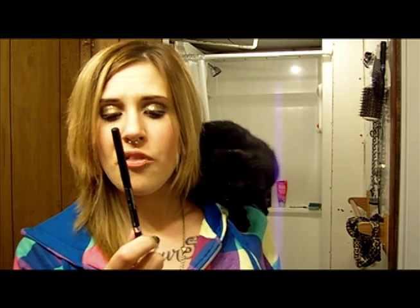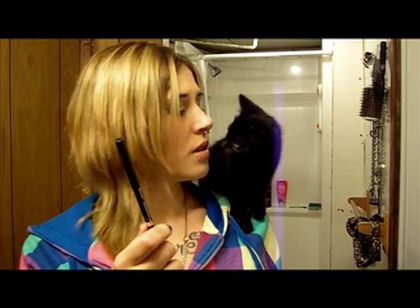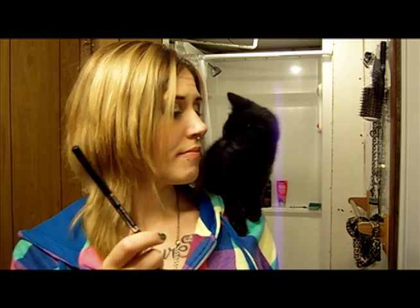I like this a lot. This is one of my new favorite eyeliners. So this is in color 261, Noir.